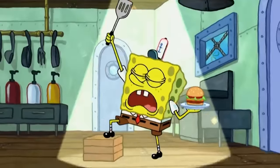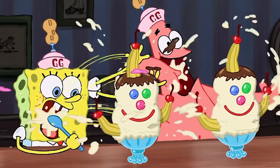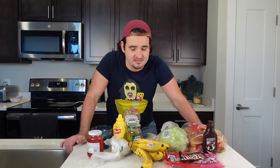When I watch SpongeBob, I am constantly looking at the food and thinking how cool it would be to eat food from SpongeBob. There's something about cartoon food that just looks so good. So number one, we are making a Krabby Patty. I have all the ingredients, just like a normal cheeseburger, but we're calling it a Krabby Patty. Number two, we are making a Triple Gooberberry Sunrise from the SpongeBob SquarePants movie. I always wanted to eat one of those, and today we're making it.